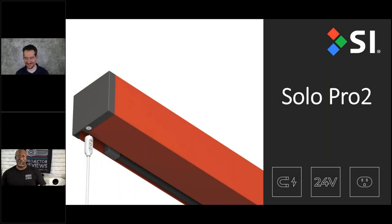The other thing that I liked about it is one of the biggest expenses to installing a projector screen is running the power to make it go up and down. And they got rid of that because you can actually get this with a lithium ion battery. So basically you put the screen on the wall, you put the brackets on the wall, you clip it in there, you charge the thing, and it'll go up and down for what, a year or so before you even get, what's that word?